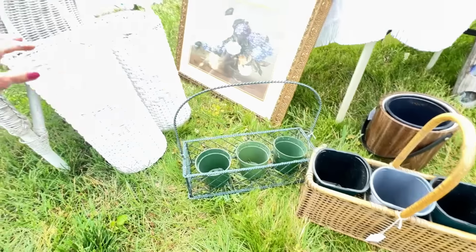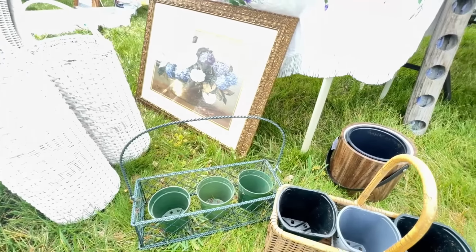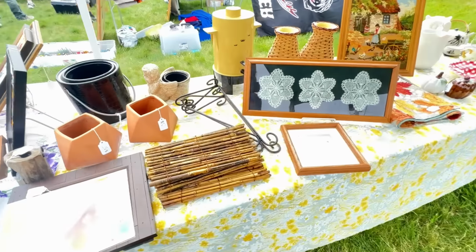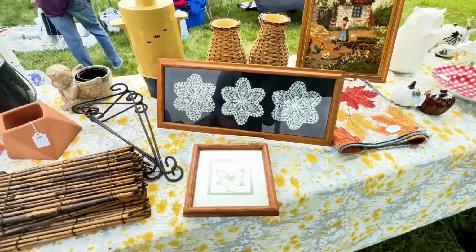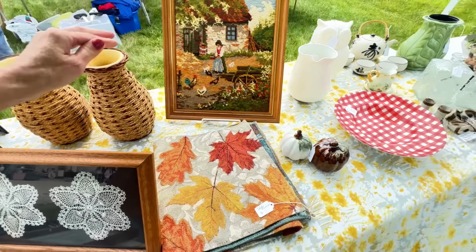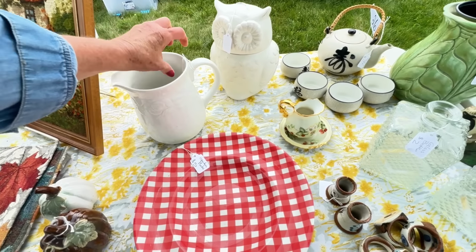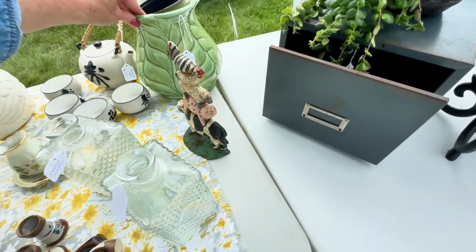But she had a lot of cute garden stuff in her booth. It looked like she had already sold quite a bit, because one of her tables was almost completely empty. But I did want to check out what she had on the table. She had a cute little garden planter there. And then in back, I like these two vases with the wicker on them. I thought those would be really pretty on a garden table outside, but you could also use them inside. And then I really like creamers and pitchers for garden flowers, and white is really great. This vase was pretty too in the green.